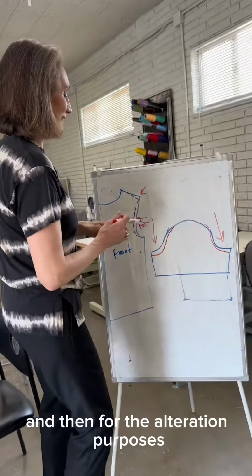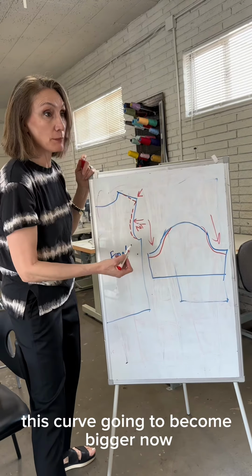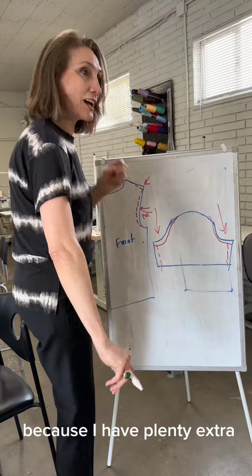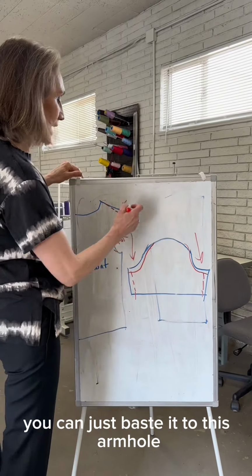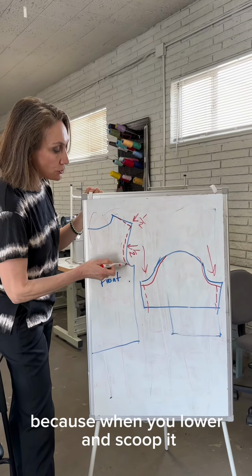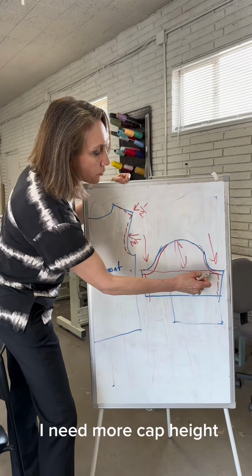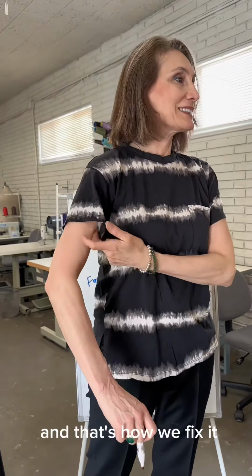Got it. And then for alteration purposes, I can stop because this is going to become bigger now, because this curve became actually bigger than this curve. So I can reduce this from the side seams because I have plenty extra. You know what I mean? You can just baste it to this armhole. This armhole may not even change much because when you lower and scoop it, it balances each other. And then you have to lower the cap height. The cap height is too short. I need more cap height. And I have plenty of room to reduce from the side. And that's how I would fix it.